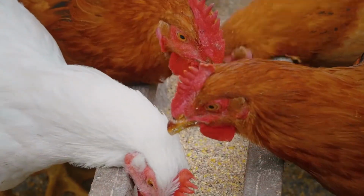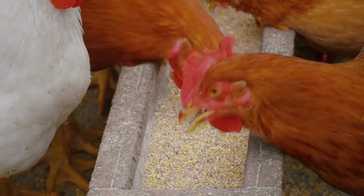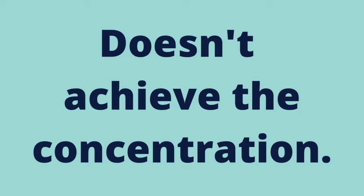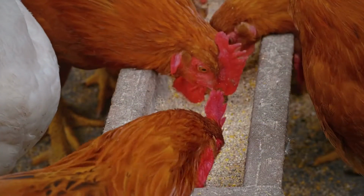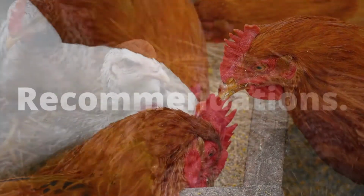It has been seen in practice that sprinkling in-feed wormers such as flubanol onto these pellets, or even hand mixing them with oil onto pellets, doesn't achieve the concentration needed to be effective. But because the chooks are not checked for worms using a fecal egg count, the worm burden is often missed.